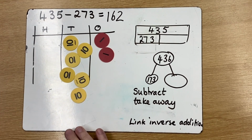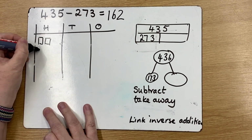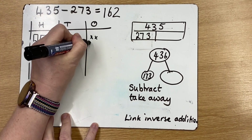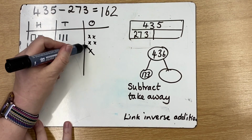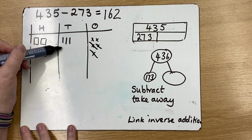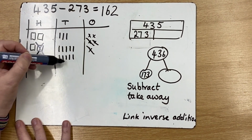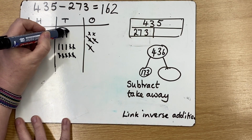We then do that pictorially, so the children move on away from moving the concrete numbers. So we have our squares for our hundreds, we have our sticks for our tens, and we have our crosses or dots for our ones. And again, we work from 3, take away from our 5. So 1, 2, 3, that leaves us with 2. We then start with our 70, which we take away from our 3 tens. We can't take our 7 tens away from our 3 tens, so we exchange for our tens. And then we have our 7 tens taken out of our 13 tens. 1, 2, 3, 4, 5, 6, 7, and that leaves us with a group of 6.